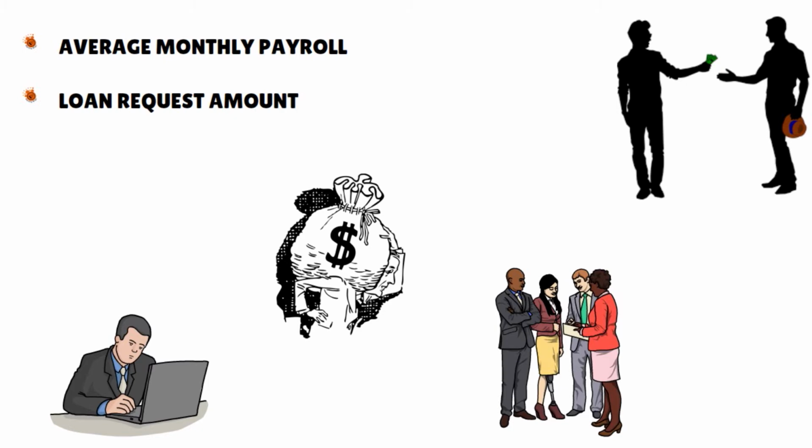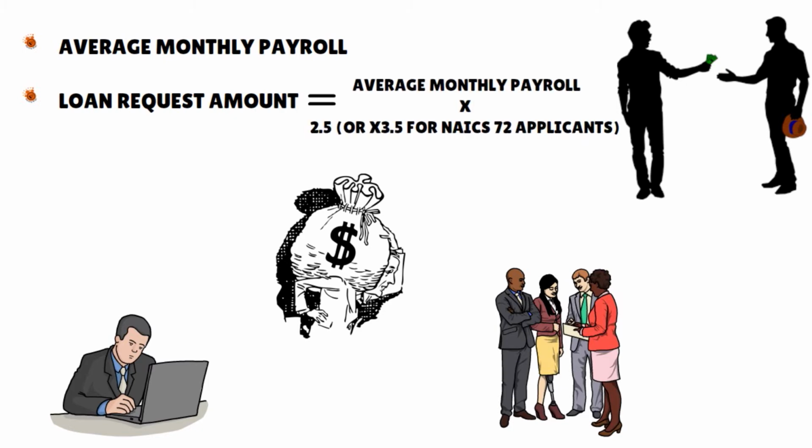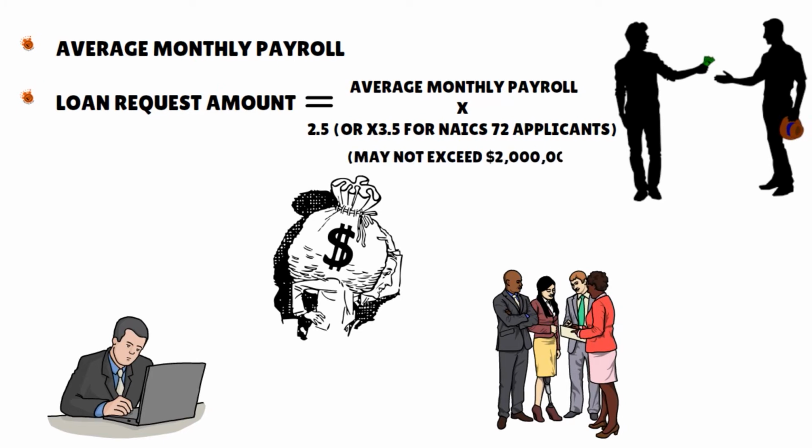The loan request amount here equals the average monthly payroll times 2.5, or 3.5 times for NAICS 72 applicants. And the loan, as I said earlier, may not exceed $2 million. And NAICS 72 is the industry that focuses on accommodation and food services, right?